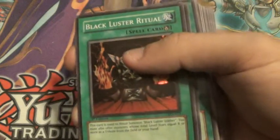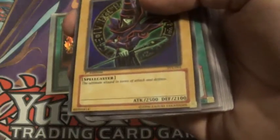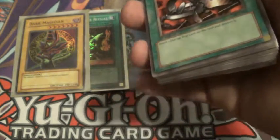such an awesome old school structure deck. So yeah, Blackluster Ritual. That's also very cool. And we got Dark Magician, so that's also very cool. Like I said, this is what I grew up buying, because I was around when this came out, and I remember buying all of this. It's just an amazing feeling.